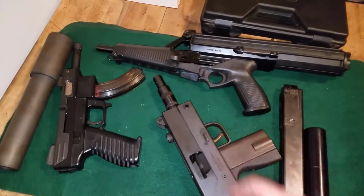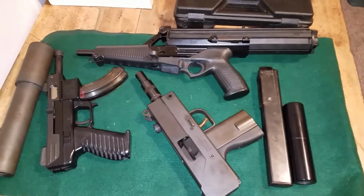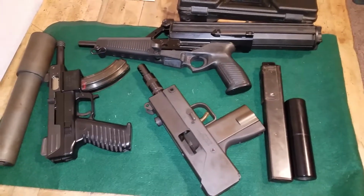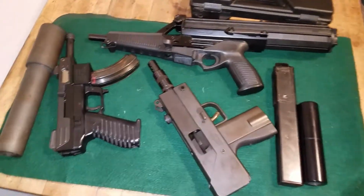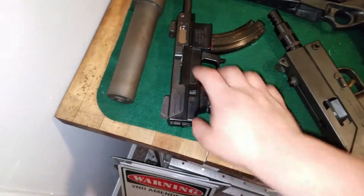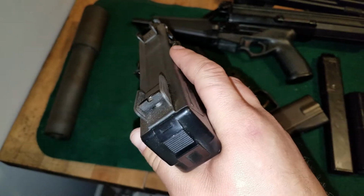But this thing was a lot of fun, and man, I want to go to the range tomorrow. Some of us got to work. This thing, CCI Mini Mags, eat them all day long. But then again, I've never really got to aim it since it's missing the front sight. I think I've taken it out just to play with it twice.